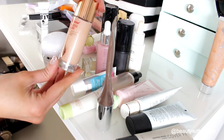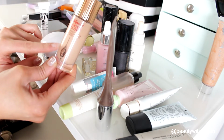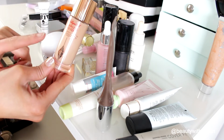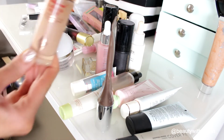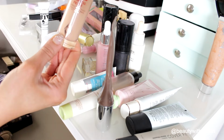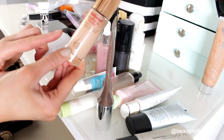One of my holy grails, the Flawless Filter from Charlotte Tilbury. I love it so much. I use less foundation when I use this, so it's really, really pretty. It gives you a glowy base as well if you have dry skin. It's really pretty, and I think it suits all skin types because it doesn't make you look greasy or oily, so I really, really like it.